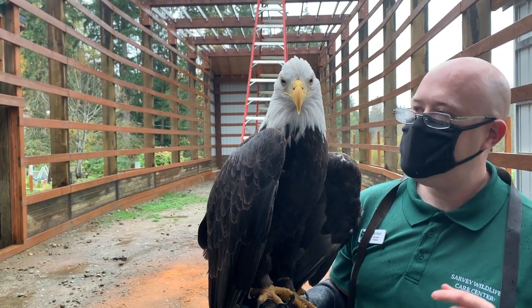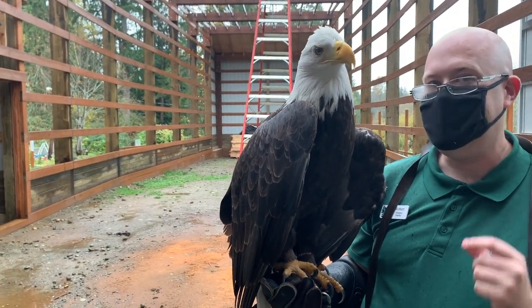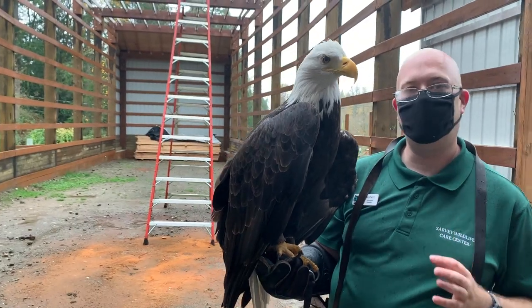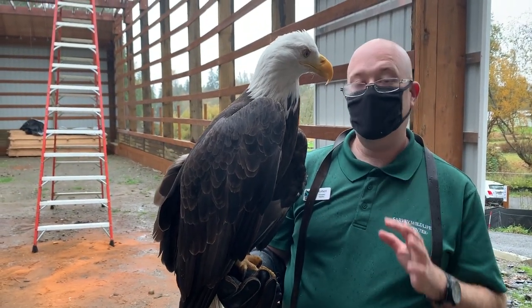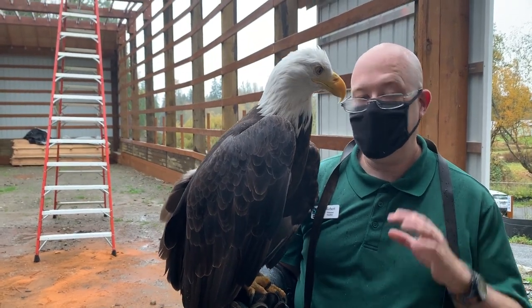Now Freedom, she came to us at the Wildlife Center in 1998. When she was approximately 3 months old, she fell out of her nest. Now, believe it or not, when eagles are 3 months old, they're actually fully grown.